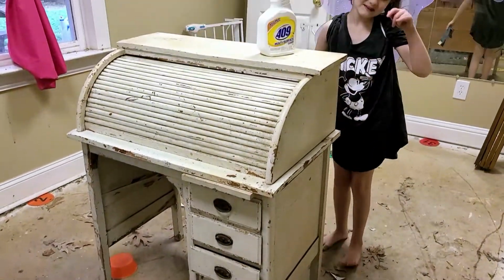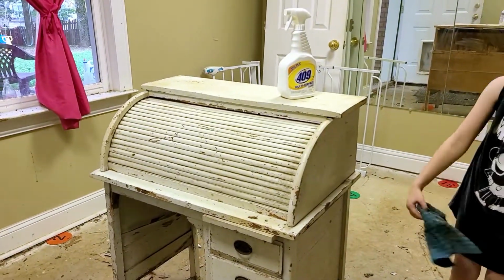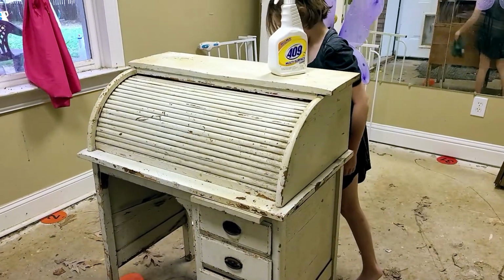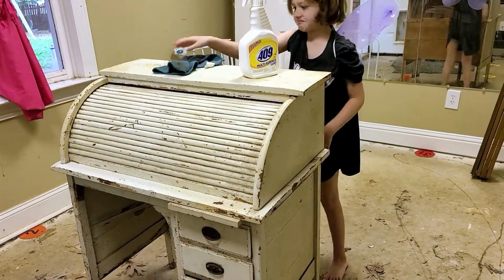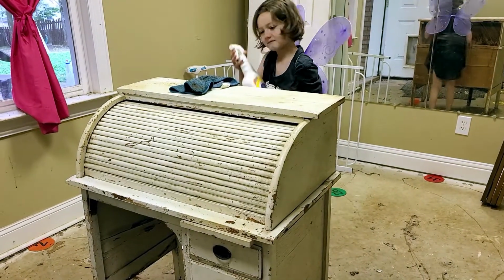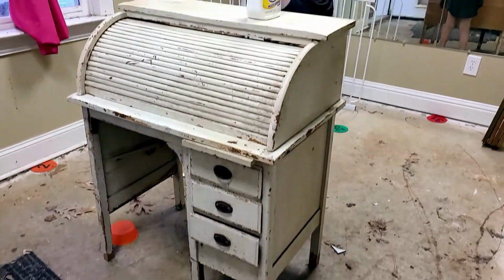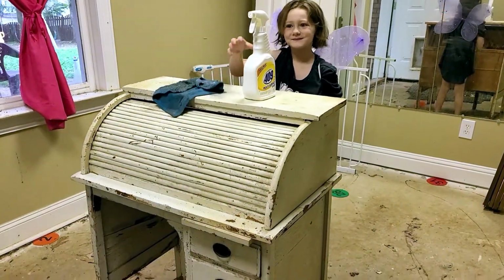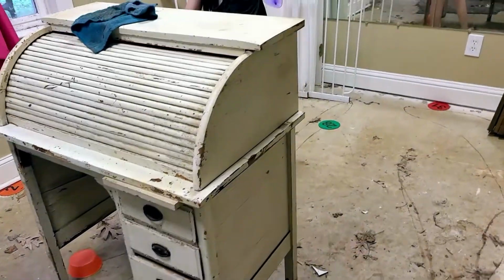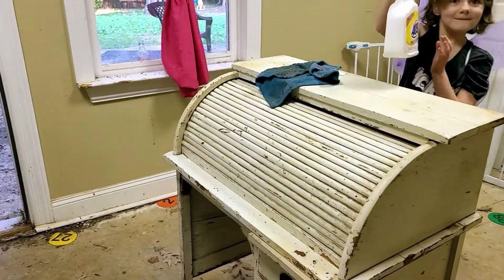The video of this desk will be going up on Tuesday. This is going to be Sarah Beth's. It belonged to my mom when she was growing up, and it belonged to me when I was growing up. It's been sitting in a shed for probably 20 years, but I could not throw it away, even as much damage as it had. I just couldn't because I had so many good memories with this desk, and I wanted Sarah Beth to be able to enjoy it too.